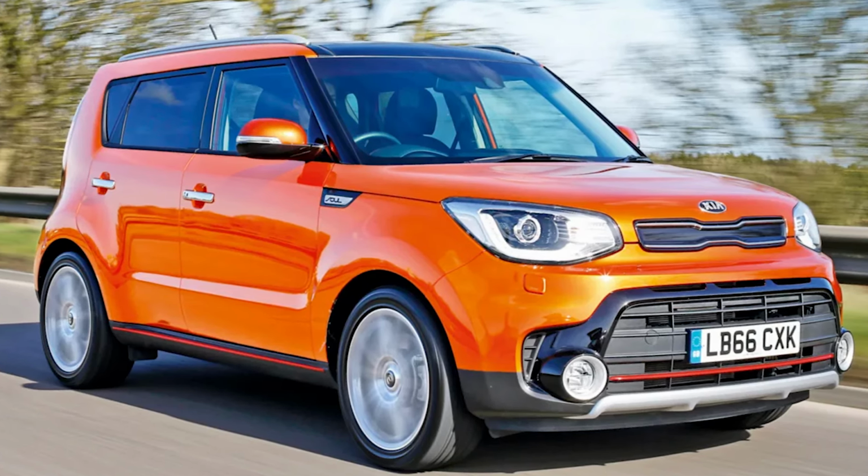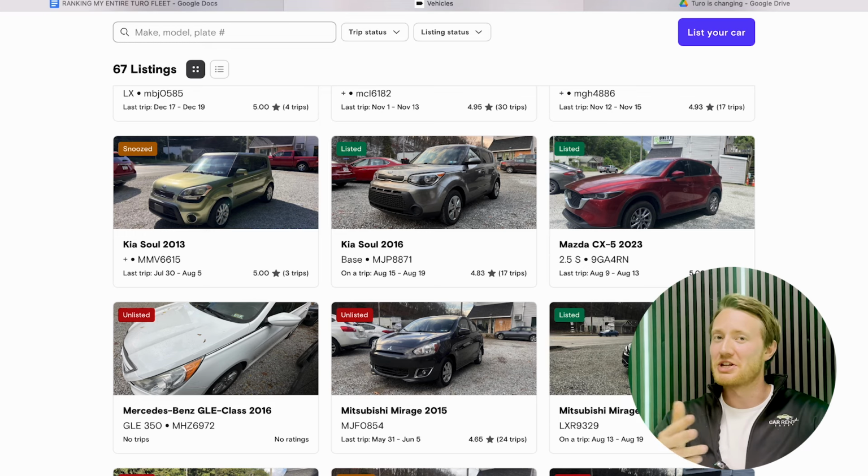I wouldn't really want to drive one all the time, but renters absolutely love them. Must be something about the style. It is a unique looking car, but again, no issues with them. I give them an A.